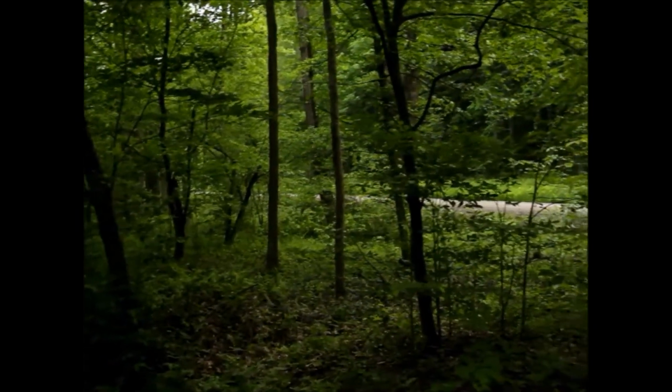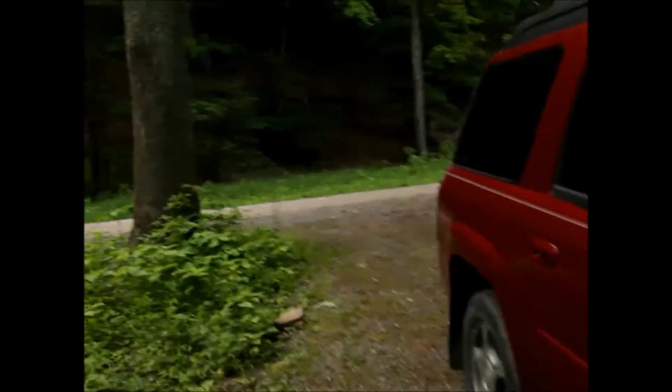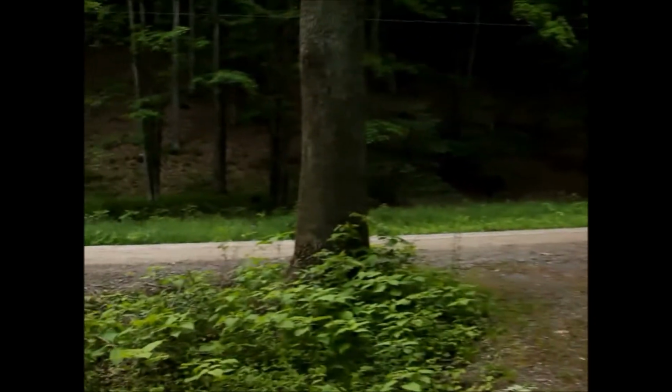Nice night. Rained a little bit. I heard it rain a little bit during the night. I had to get up, let's see, three times to pee. Wasn't raining any of those times I went out.